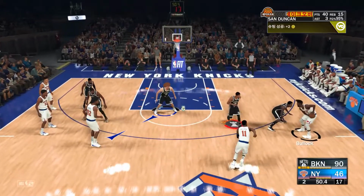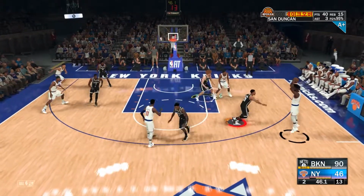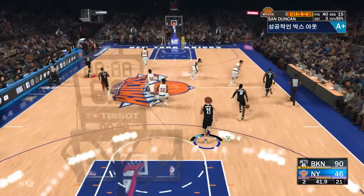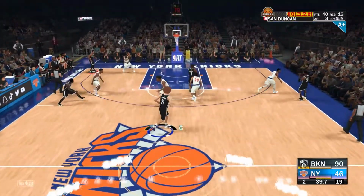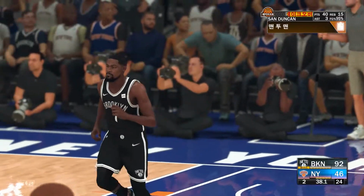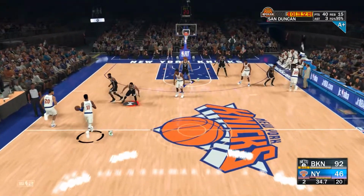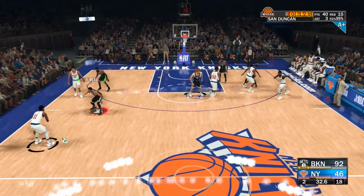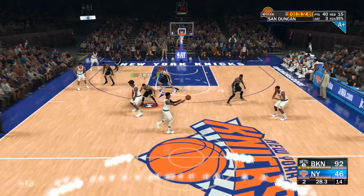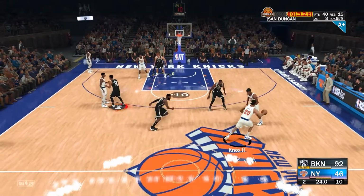Pass to Bullock. For 3. Brooklyn with the rebound. This game coming on the heels of their win against the Kings. Well, they came into that game looking to be physical, looking to control the boards, and they succeeded. Well, the last time it was about feeding off of the glass and getting rebounds to ignite the offense, and that came up big for them. Great opportunities to get out and run.